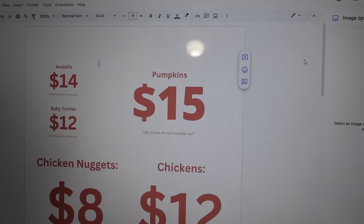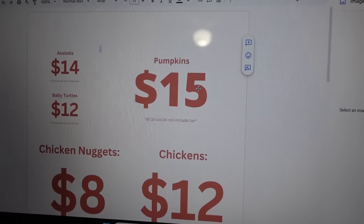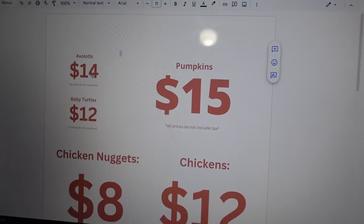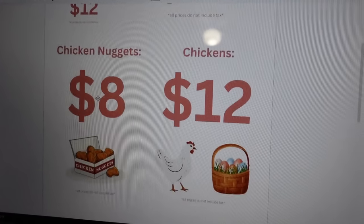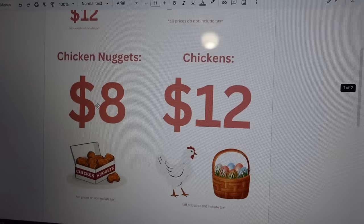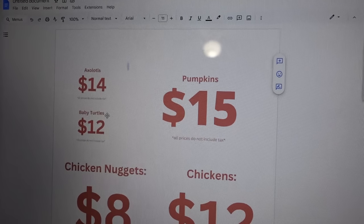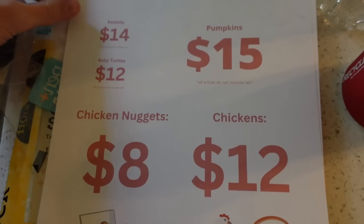Okay, so here's what my new signage is looking like. Some of the items are new, like for example, pumpkins and the chickens and chicken nuggets, but some of them I just did different patterns for this season, so the prices are different than they used to be. But anyways, this is the signage. So I'm gonna go ahead and print this out as well as go downstairs and do a few other prep things that I'm about to show you.